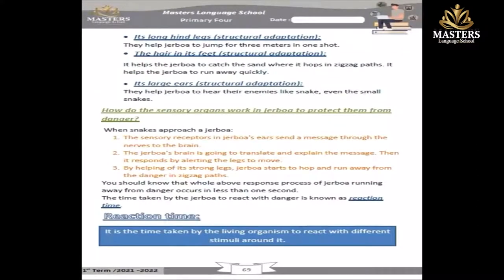Let's talk about the structural adaptation of the Egyptian jerboa. It has long hind legs to jump for 3 meters in one shot. It also has hair on its feet to grip the sand where it hops in a zigzag path. This helps the jerboa to run away quickly. Also, the jerboa has large ears to hear other animals like snakes, even the smallest snakes.